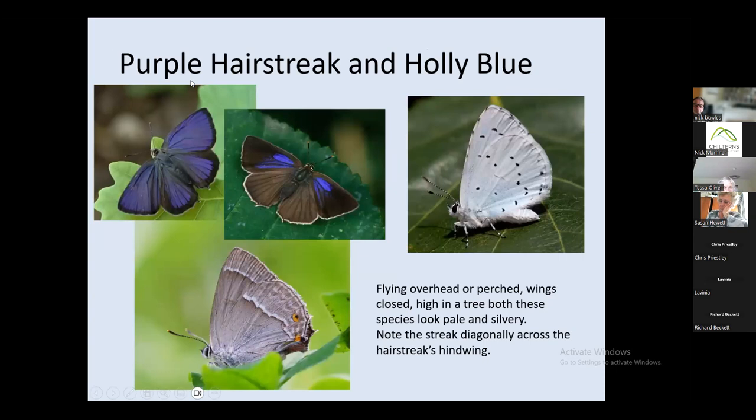Right, I've added this in because when you see them flying high above you in a tree, it can be difficult to tell this, which is a purple hairstreak, from this, which is a holly blue. So obviously the purple hairstreak is not exactly a member of the blues, although it's in the same larger family group. If you see it sitting low down with its wings open, this male is absolutely stunningly beautiful. And so is the female. But we don't often get to see them like this. They're normally flying around the top of a tree. So up there against the light, they can appear to be just a blue butterfly, and they look silvery.